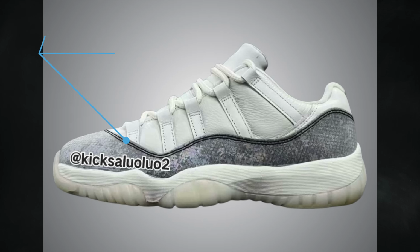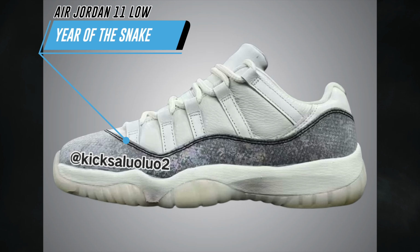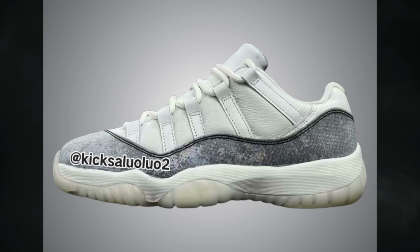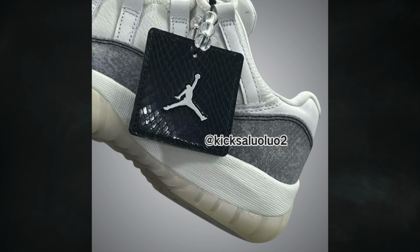We have another pair from the upcoming year of the Snake Pack from Jordan brand, and it's going to be the Air Jordan 11 Low. Now, we've seen a couple images here and there in the past, but these photos are our best look yet. So what I didn't notice in previous images, and somebody alerted me, since I forgot the YouTuber's name, but he did a review on them. I believe it was Jay the Sneaker Guy. I'm not 100% positive on that.